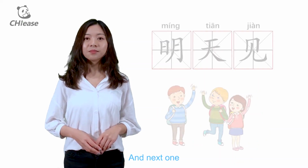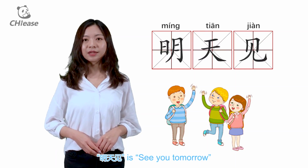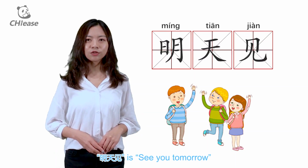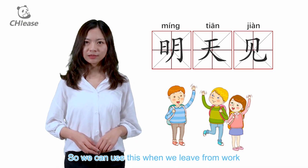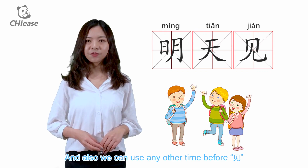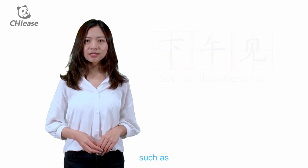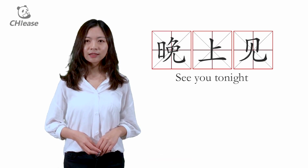And next one, 明天见. 明天 means tomorrow. 明天见 is see you tomorrow. So we can use this when we leave from work. And also we can use any other time before 见, such as 下午见 or 晚上见.